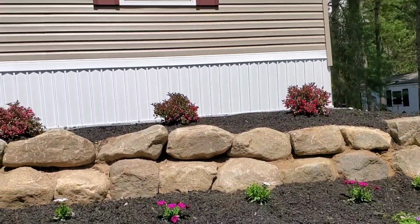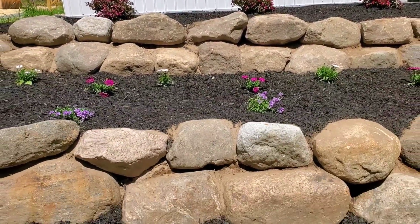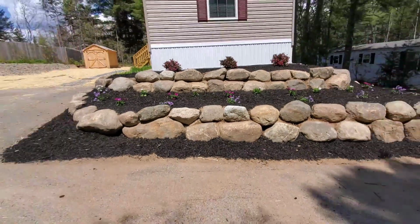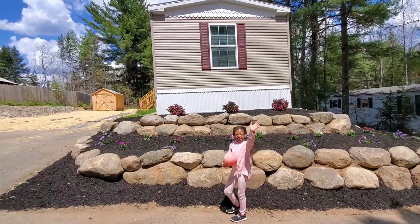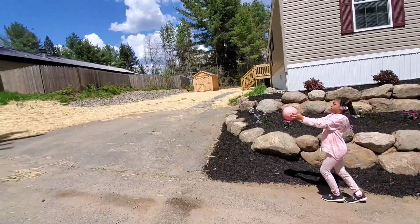So there you have it. That is what you see from the road. Let me see if I can, there we go. I'll make it so you can see better. So here you have it.